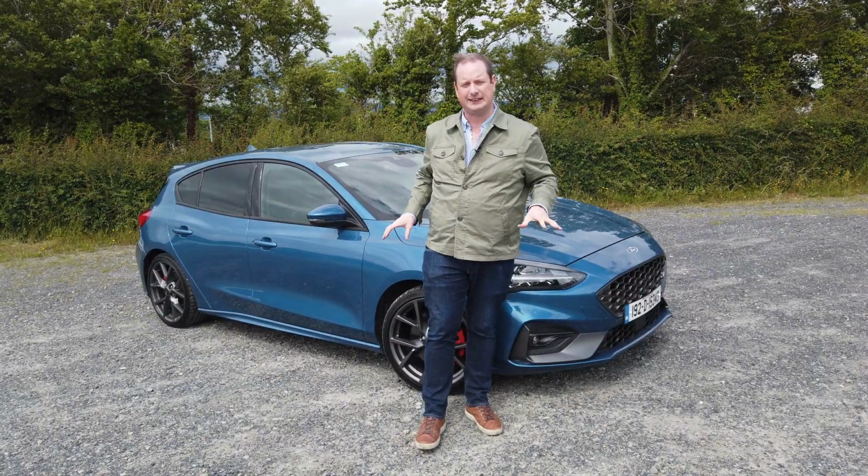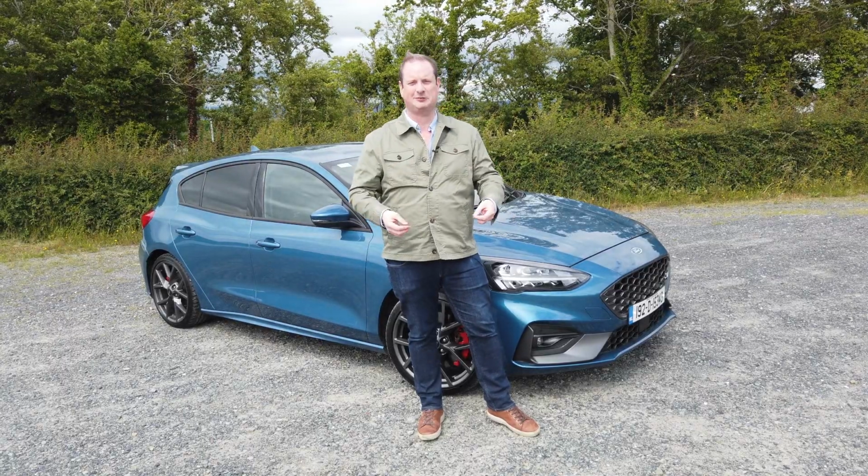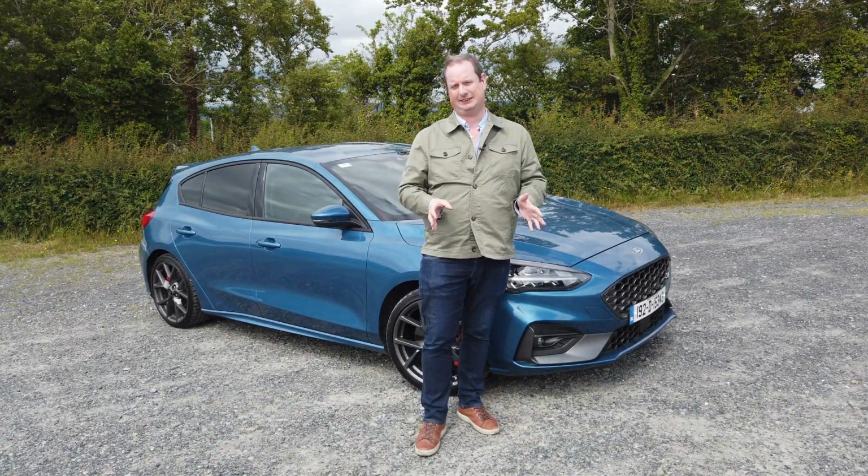It is really good fun. It's got great steering. That diff really hooks up the front end in corners. It sounds rorty and it sounds nice when you rev it out. So there's a good balance going on here.